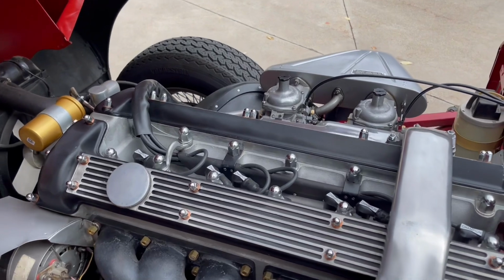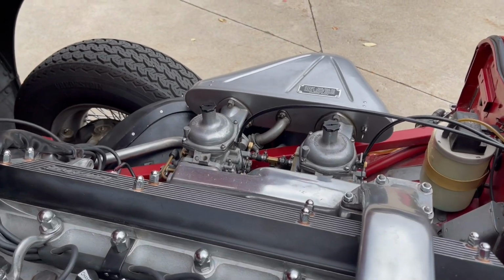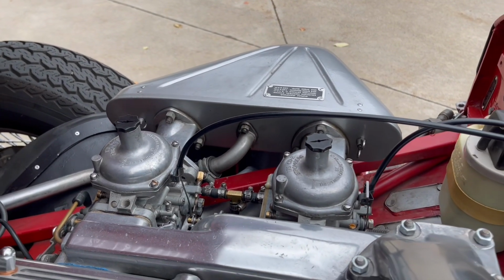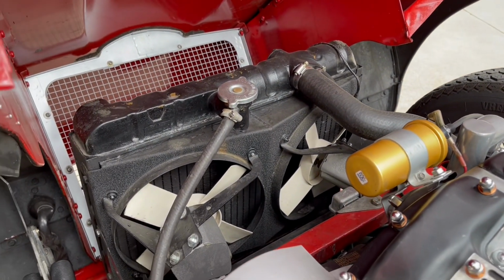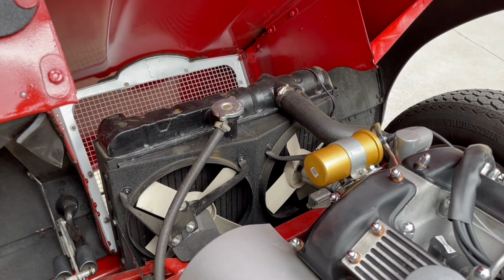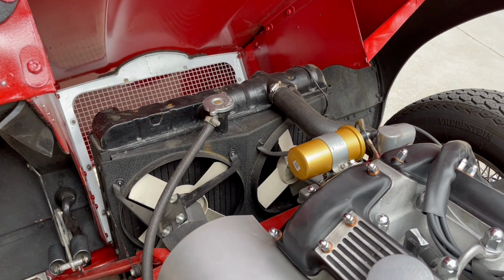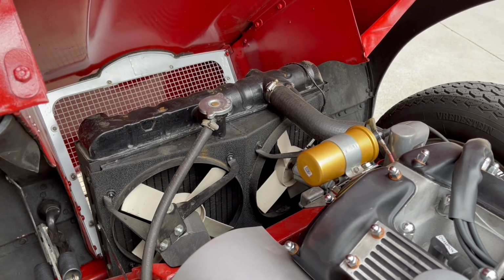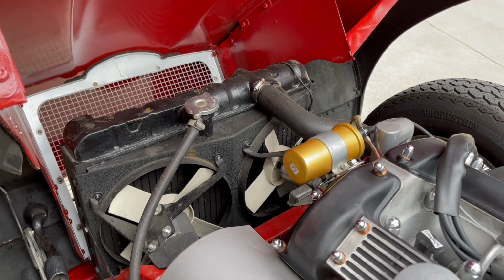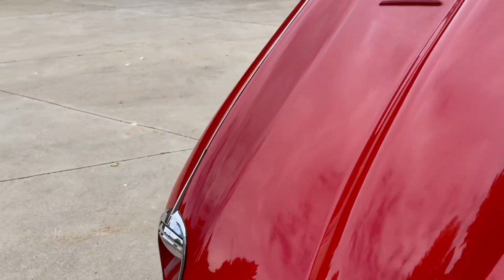You can see that classic spark setup on the top, those dual Zenith carburetors on the side, and then another hallmark of the Series 1.5 cars, the dual cooling fans up front, which are a nice upgrade, extremely efficient for this car. It allows the vehicle to handle a lot wider variety of conditions than those earlier, more outdated single cooling fan setups. Then if we come to the other side, this extremely large clamshell bonnet.